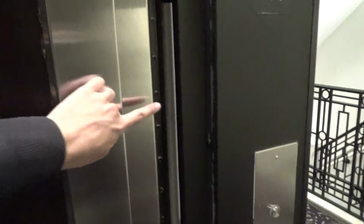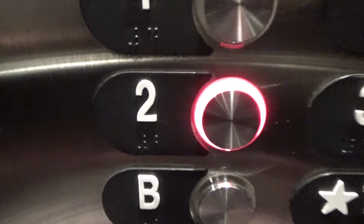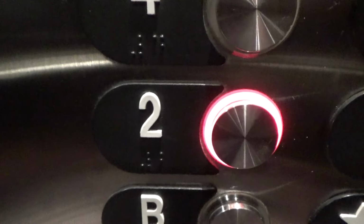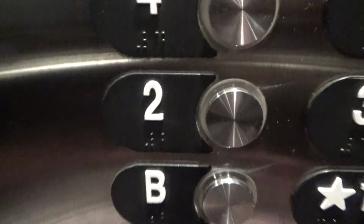Oh, look at this. Oh, wow. Okay. Yeah. It's locked. Second floor. Going down. Oh, going up.